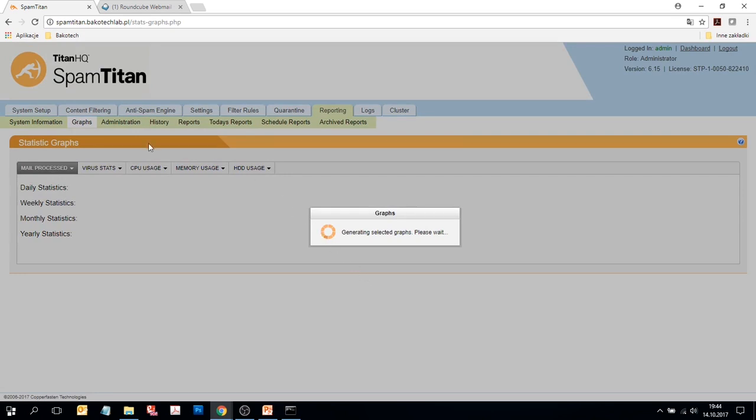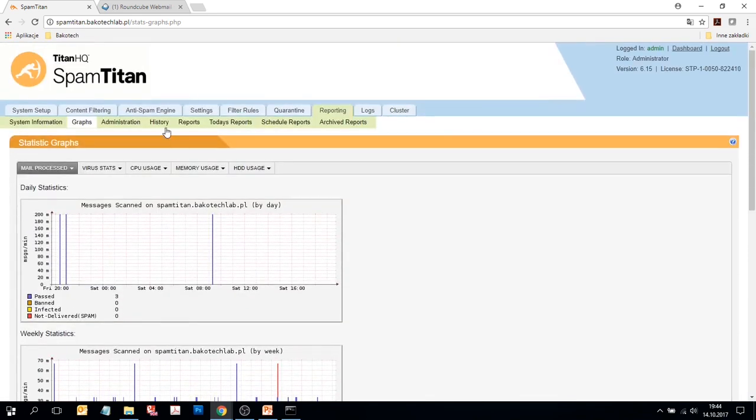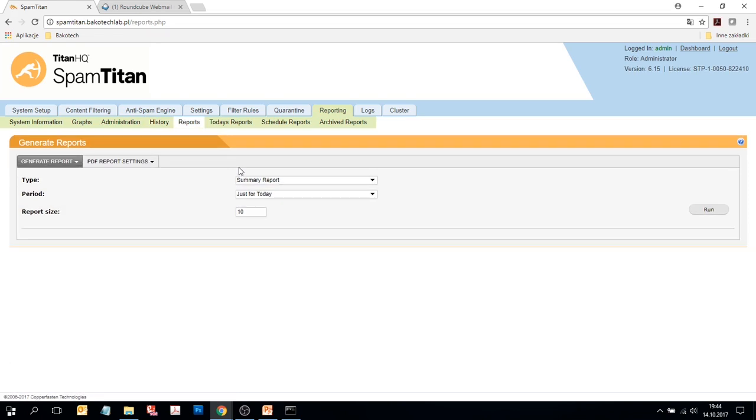And a very important tab, History. We need to wait a second to generate graphical statistics. In the History tab, you can verify all mail transactions that have passed through SpamTitan. This is very important from the troubleshooting point of view. And of course, you can generate several types of reports: on demand or defined as scheduled reports.